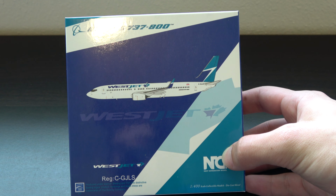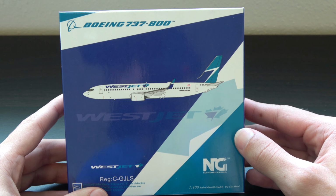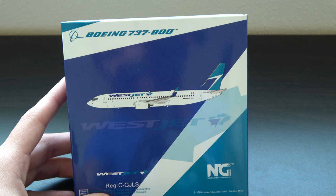But anyway, this is a newer one from NG, and I picked it up this year, as in 2020, just to add to my WestJet fleet. I like to collect my Canadian carriers, and I'm pretty sure this has flown to LA before, so I know it will come in handy in the future as well.